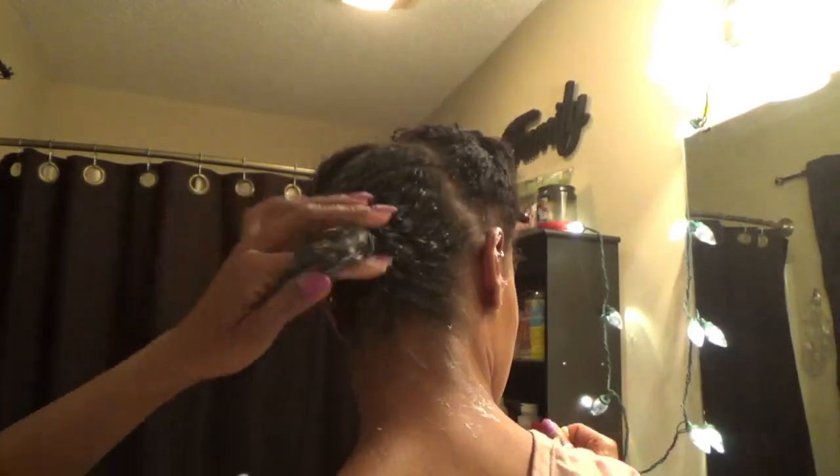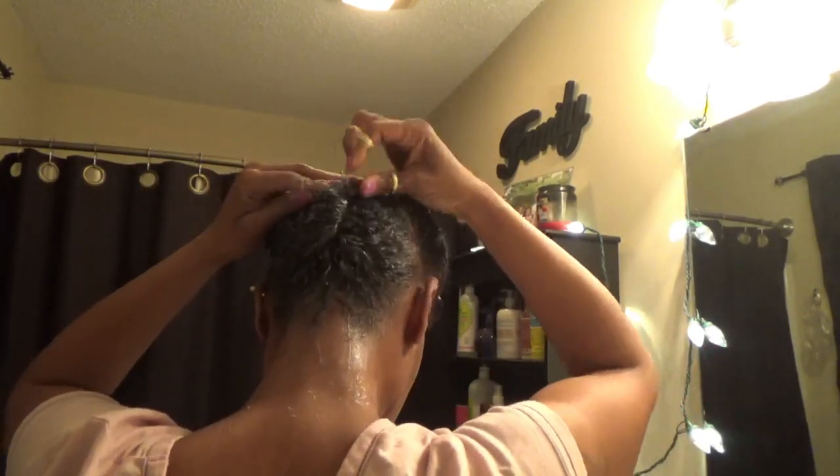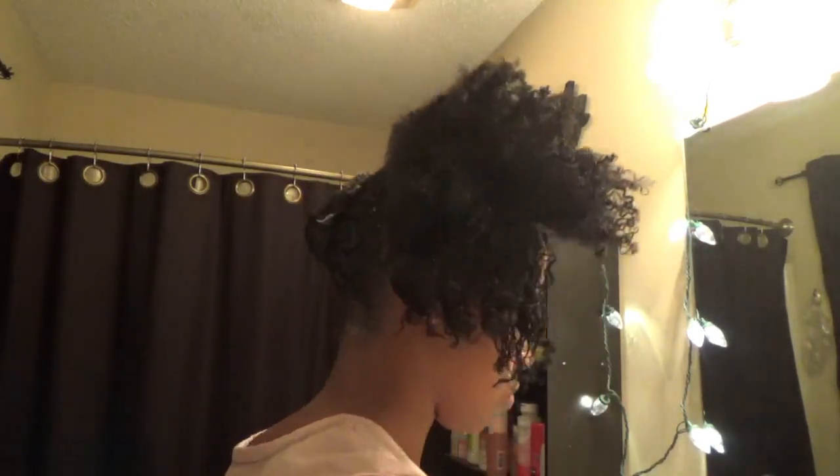This is something that I've done. I lost count how many times I've been natural, 4 or 5 times. This is something I've done, the overnight deep conditioners every week. I've done it when my hair was super short, like an inch long.